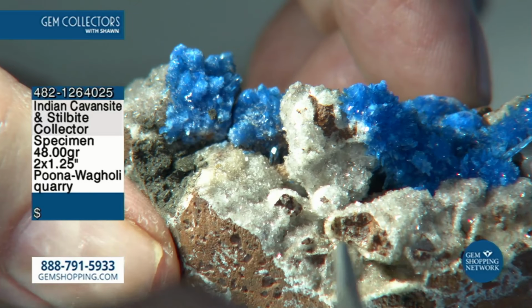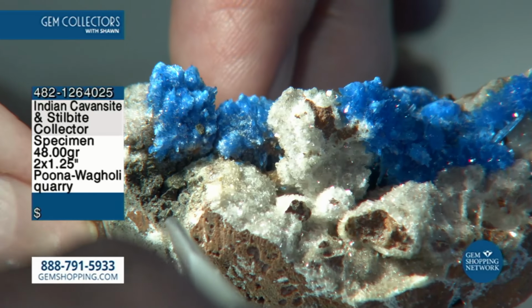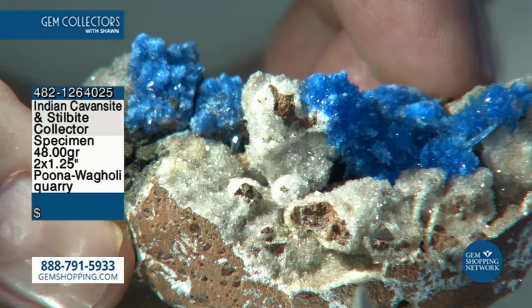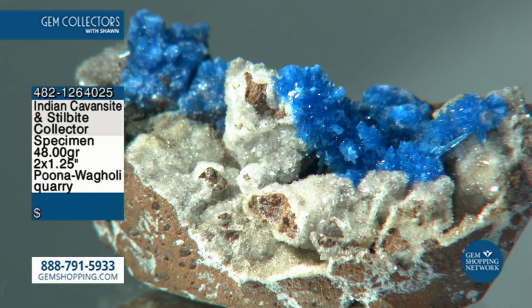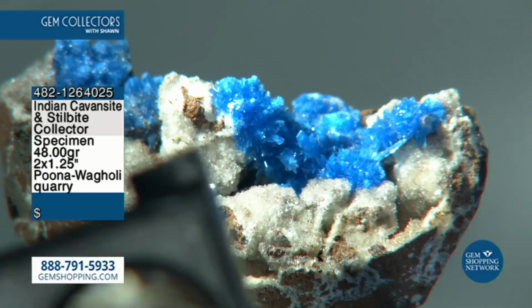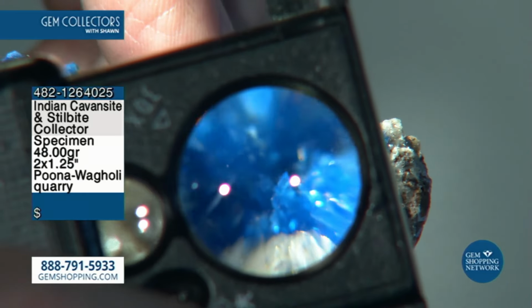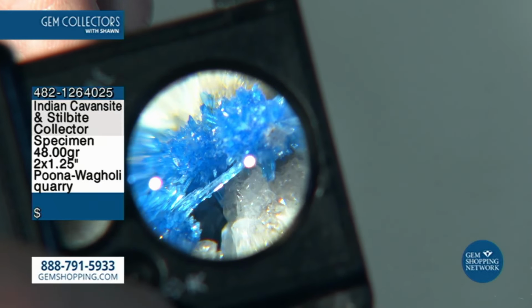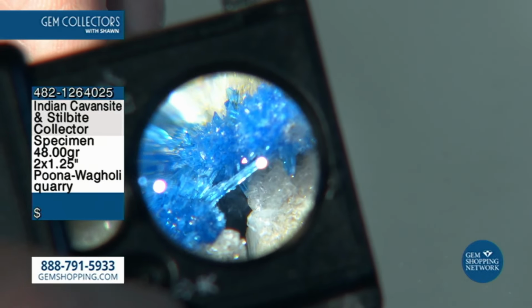So you can see you have just an amazing display of cavansite. And yeah, another little mineral there you might check out. Maybe it's a little different color of rhyolite. But let's take you in closer and let's just look at, let's say, the bridge. We'll call it the bridge. Let's see. Look at that. That is cool.